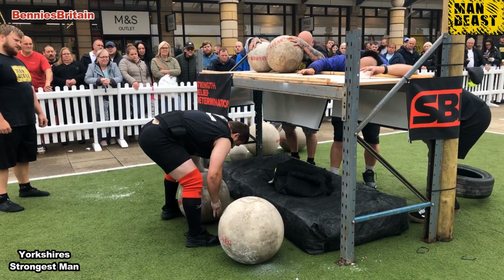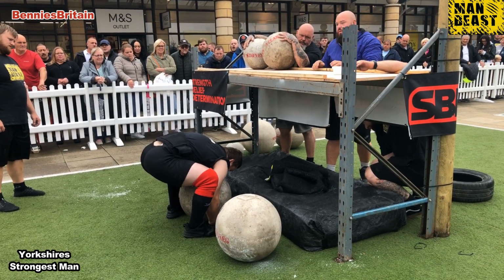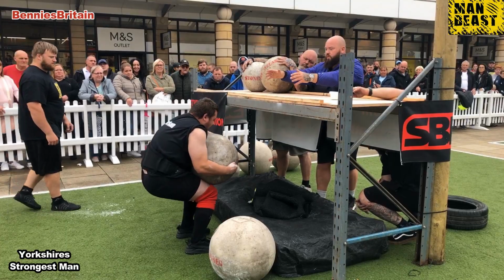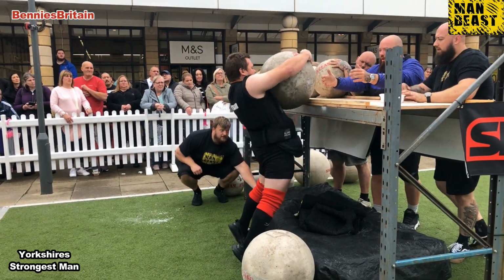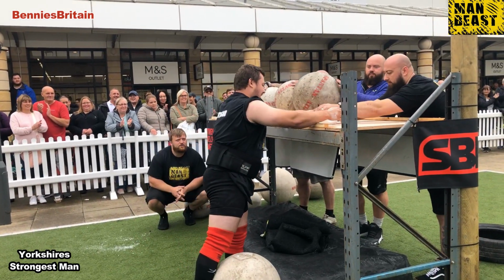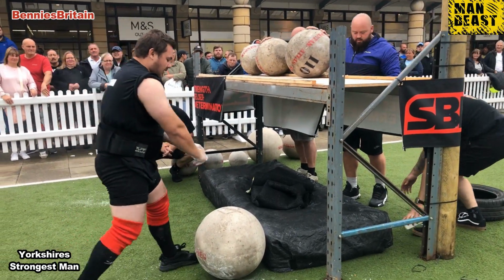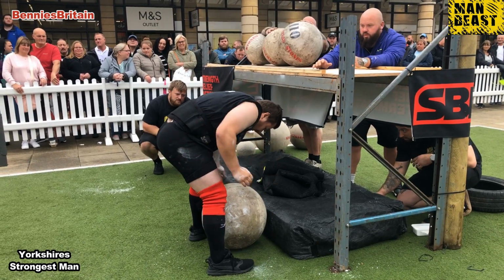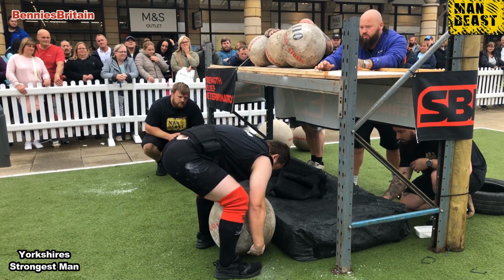Got a super fast start. Let's see what he can do with this one. Caused a few problems to the athletes as well. Get a nice wet slip in. Has he got this, guys? Has he got this, Doncaster? Comes up, it'll be the heaviest so far.